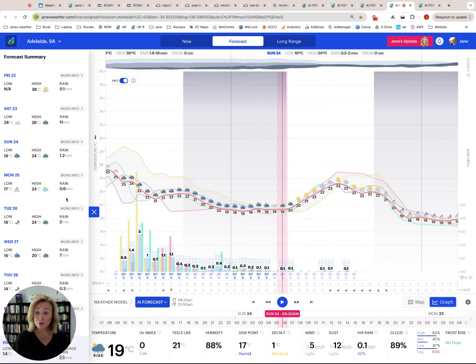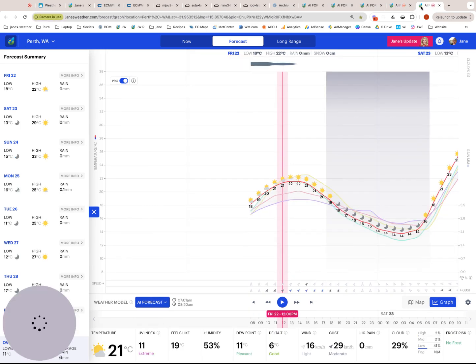We've got lighter falls all in through here, may jump up again midweek as that next surge of energy comes in and meets up with that low pressure system to produce more rain. But for Adelaide and those parts of South Australia, it's mainly on Saturday as it comes through. And I've heard there's a bit of a game of cricket that's happening over in the west.